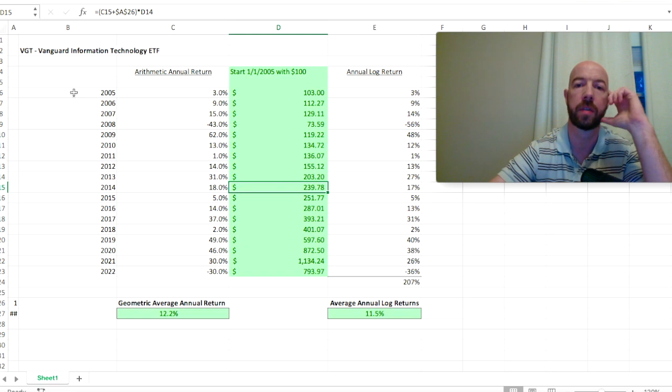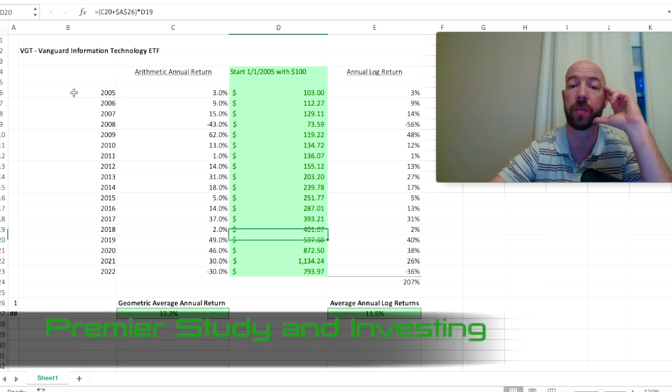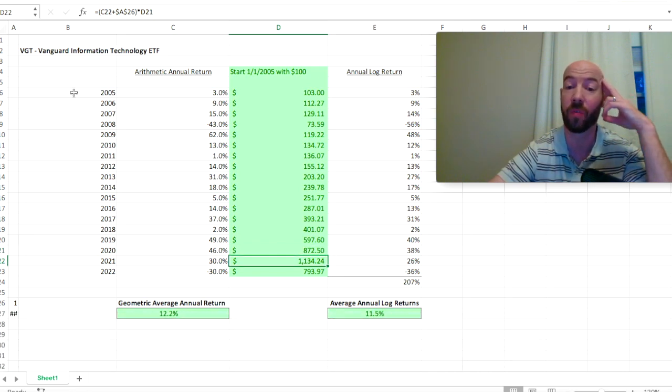And then by $240, $251, $287, $394, $401, $597, $872, $1,134, and then after that 30% loss in 2022.